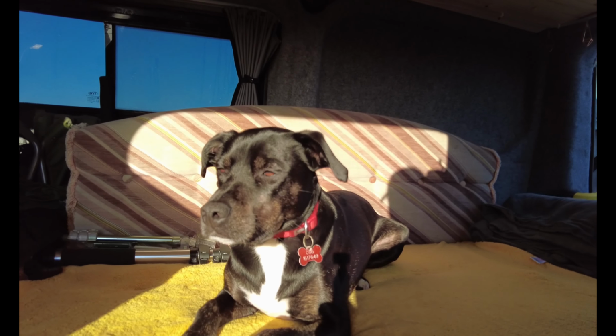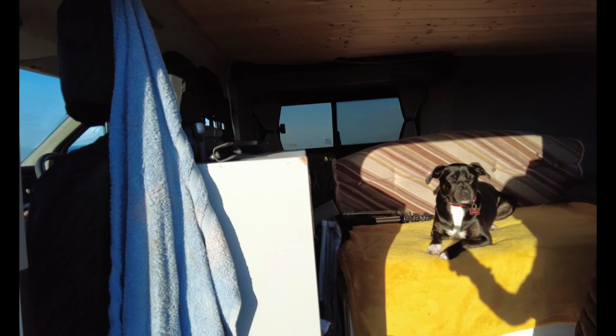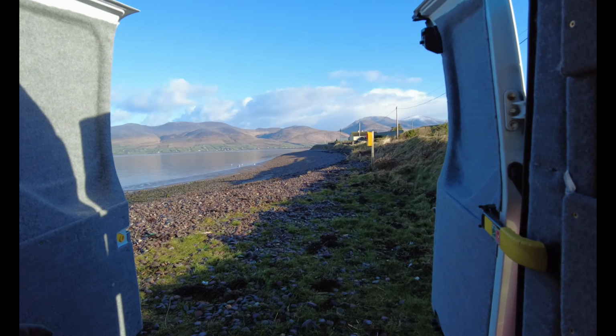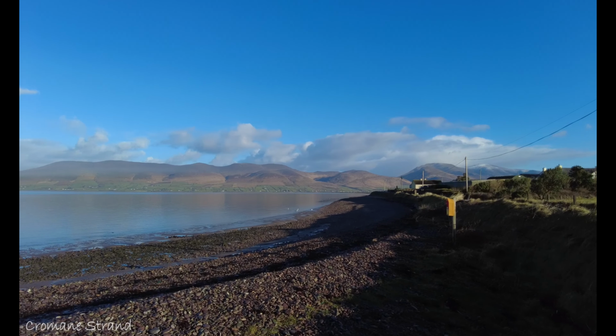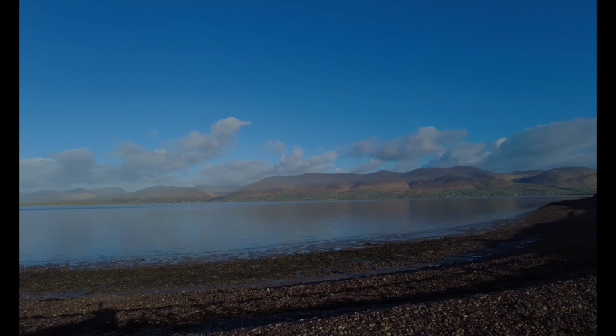Folks, as you can see, Archer's all ready to rock and roll. The van is all packed up, breakfast has been had, and this is the view that we woke up to this morning, which isn't too shabby.